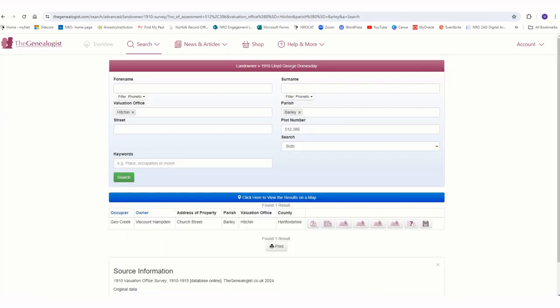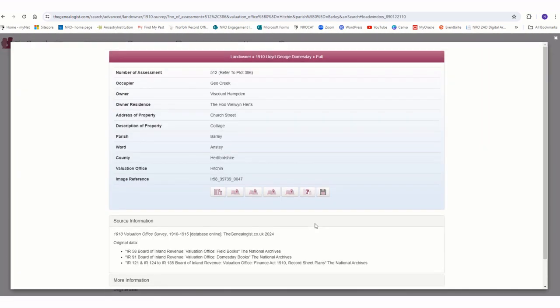So here we can see we've got the 1910 Lloyd George Domesday book, which is what we were wanting to look at. And it gives you the name of the occupier, the owner, the address of the property, and a bit of information such as the valuation office, the county. If we want to find out a bit more, we can go on to this transcription detail. So we can have a look at the transcript itself.